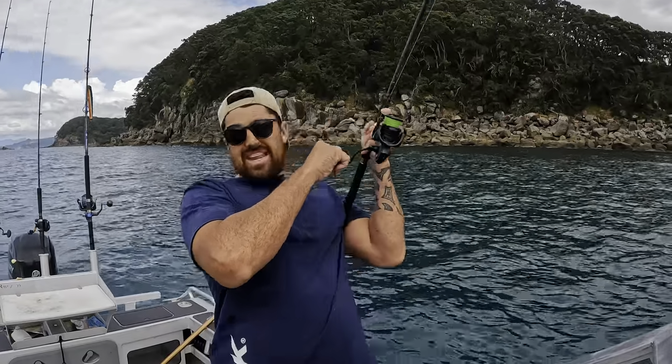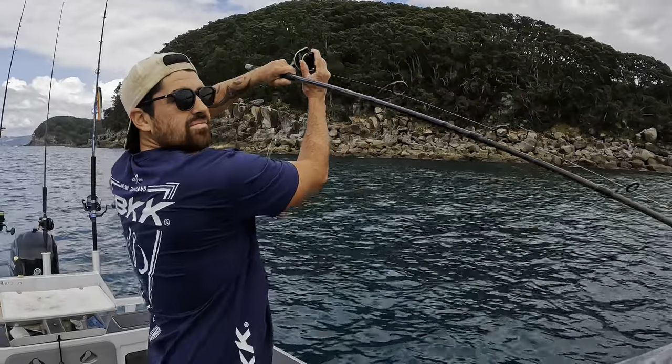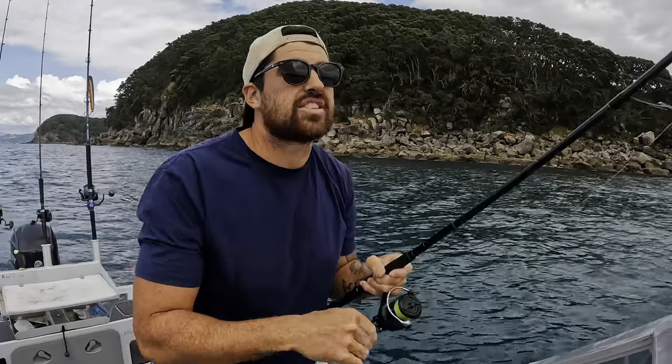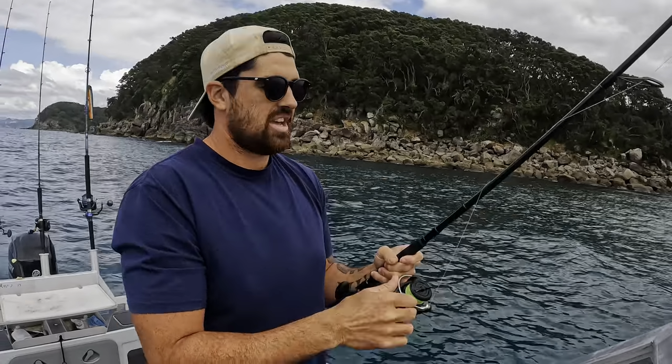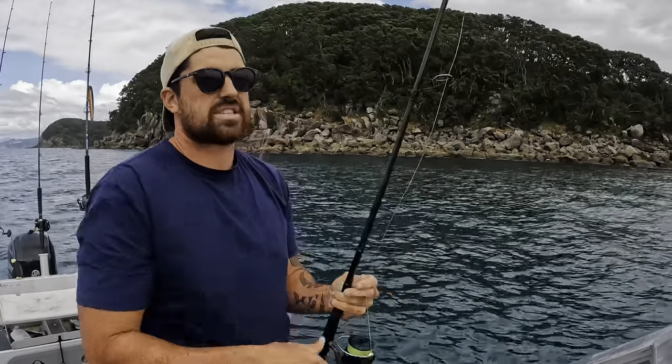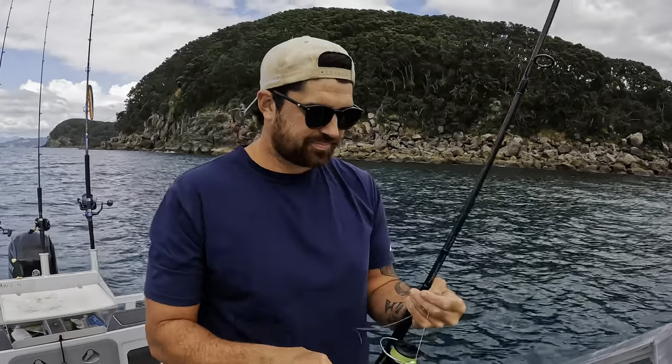Peeps, I thought that was a big snap. It's a rock. Honestly, sometimes through these areas, the snaps hit so hard in the shallows that you go, oh, and you think it's a rock, and then it takes off. That one just snapped me off, so we'll call that a day, people.